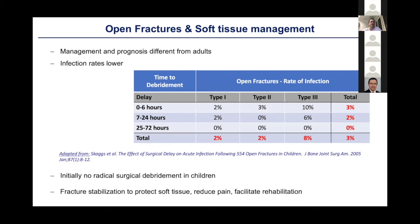The management and the prognosis of open fractures and soft tissue injuries in children differ a little bit from the management in adult patients. First of all, I think the infection rates in open fractures are lower. You see it here in this study that was done in more than 550 open fractures in children. The infection rate ranged from 2 up to 8% in type 3 open fractures. And what is interesting, the infection rates do not really differ comparing the different times to first debridement. So this is a little bit different when compared to the management in adult patients.